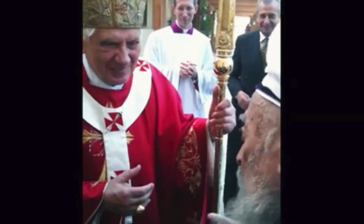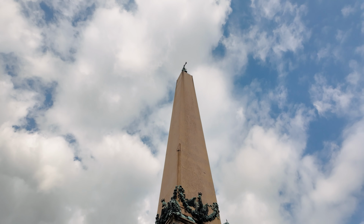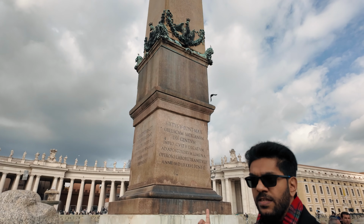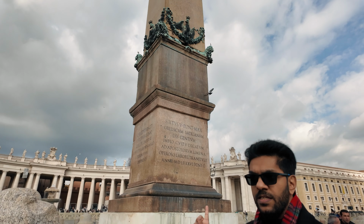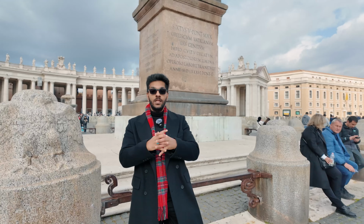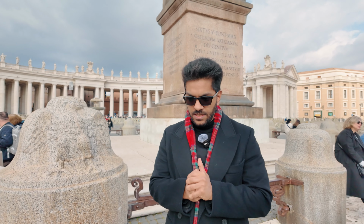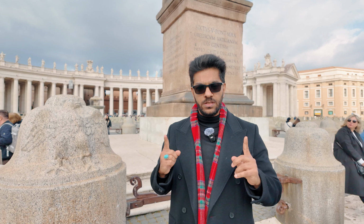But what's interesting is that both these Western Rome and Eastern Rome have an obelisk that was given by the Egyptians. So you'll find this in Istanbul, where the Hippodrome used to be, and you have one over here in the center of St. Peter's Square. Now, what's super fascinating is that this obelisk is from the year 2000 BC.